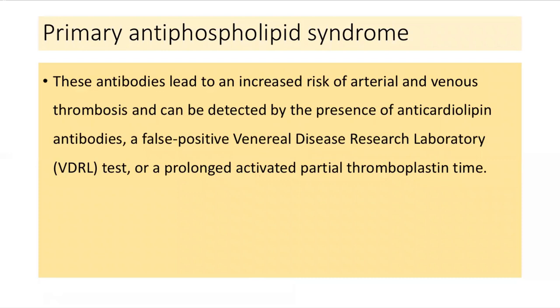Primary antiphospholipid syndrome: these are antibodies which lead to an increased risk of arterial and venous thrombosis and can be detected by the presence of anti-cardiolipin antibodies, a false positive venereal disease research laboratory VDRL test, and a prolonged activated partial thromboplastin time. When we suspect antiphospholipid antibodies, we do anti-cardiolipin IgG and IgM and lupus anticoagulant. If these are high, it fits with antiphospholipid syndrome, and this patient needs aspirin to reduce the thrombosis.